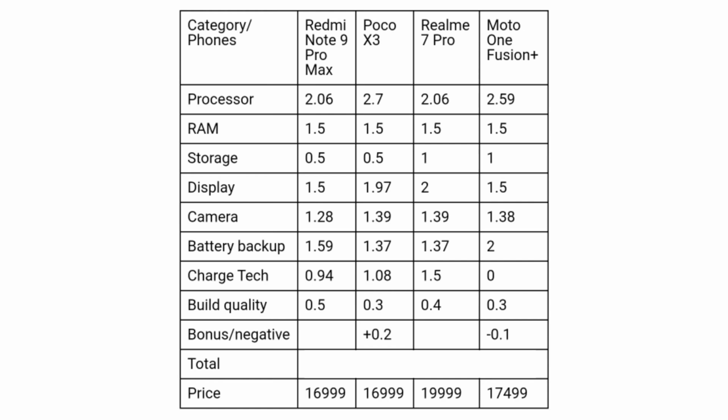On storage division, Redmi Note 9 Pro Max and Poco X3 get 0.5 points with their 64GB ROM, while Realme 7 Pro and Moto One Fusion Plus score 1 point with their 128GB storage. On the display front, Redmi Note 9 Pro Max and Moto One Fusion Plus get 1.5 points with their normal Full HD Plus LCD panels. The Poco X3 scores 1.97 points with its 120Hz Full HD Plus LCD display and 240Hz touch sampling rate. Realme 7 Pro tops the table by scoring 2 whole points with its FHD Plus AMOLED display.